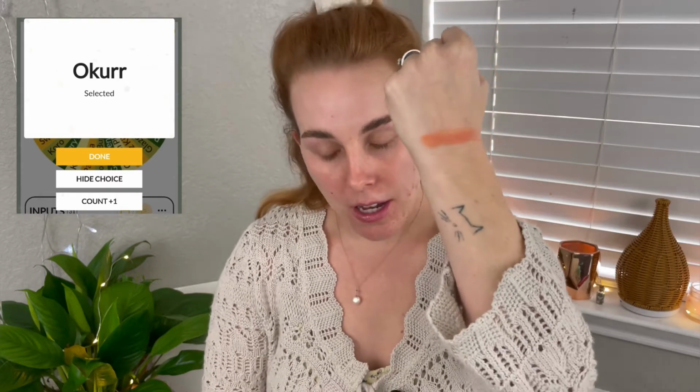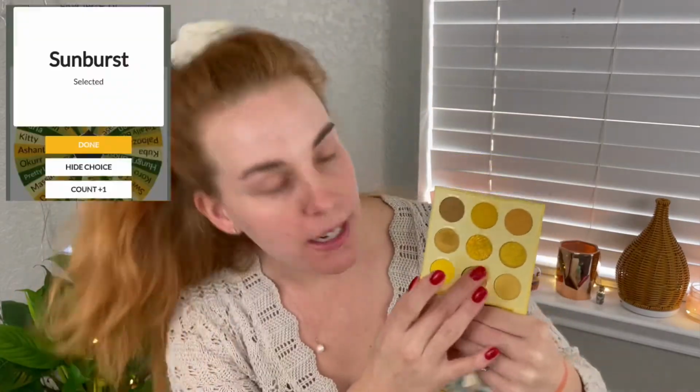From the Baby Got Peach palette, we got the shade Ochre. It's just an orangey pink color. So that's the first shade we're working with. Ochre. No, I'm gonna stop, just stop. From the Aha Honey palette, we got the shade Sunburst, which is a shimmery golden yellow shade.